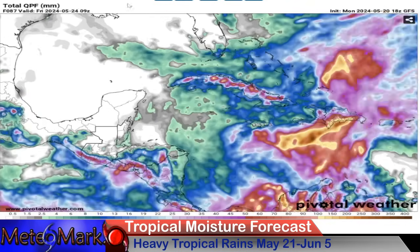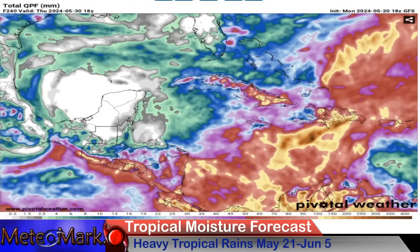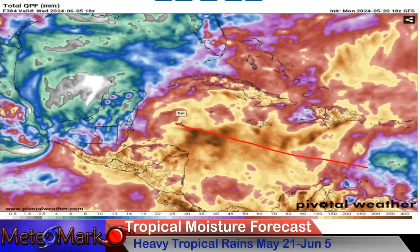And as we head back to the Western Caribbean here, look at this. So we head into the rest of the week, into the weekend, into next week. Wow, look at that. That is a lot of rainfall. As I said before, there's going to be another wave behind this, and look at that. Head through June 5th. Like I said, the pattern is increased rainfall here. Even Central America, Nicaragua, and Honduras, upwards of 100 to 150 millimeters. That's 4 to as much as 6.5 inches of rain.